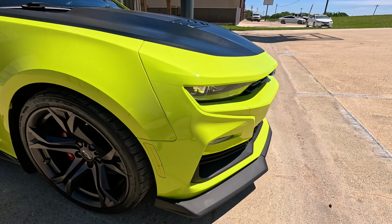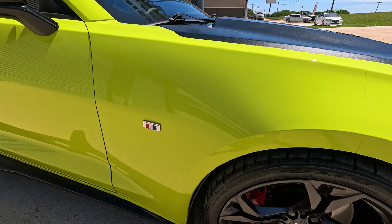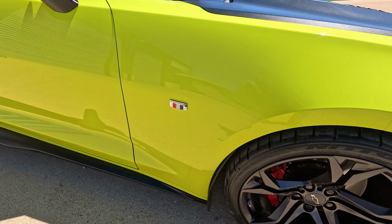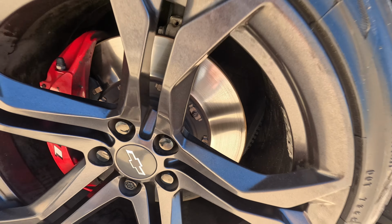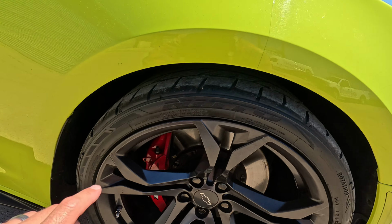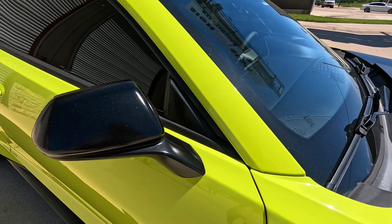So coming around, the car does have a couple little rock chips and things, but really nothing substantial or of significance. It even has some PPF down here on the bottom of the rocker, which is cool, just to prevent getting any major rock chips. You can see Brembo brakes, 1LE on the caliper. Wheels look good, brakes look good, rotors look good. Maybe a little chip here and a little chip here, but overall they look good.